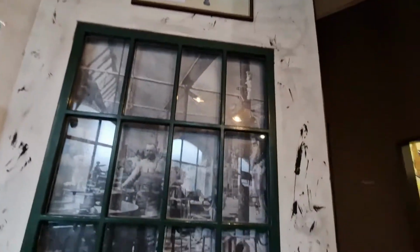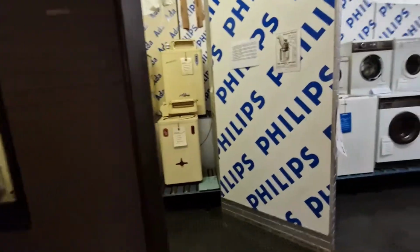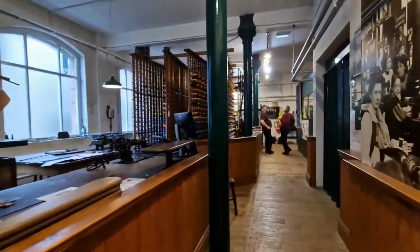So this is our temporary exhibition gallery. This is where we have exhibitions for probably 2 or 3 months. So this is on until the beginning of April, and Wainstalls, I don't know if you know Wainstalls, it's a small place between the Calderdale Valley and Oxenhope.